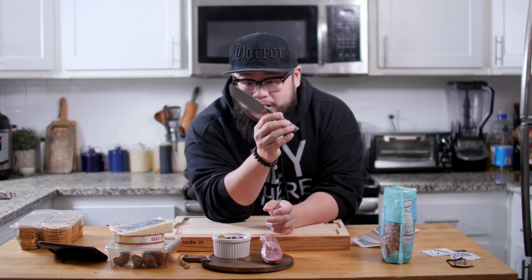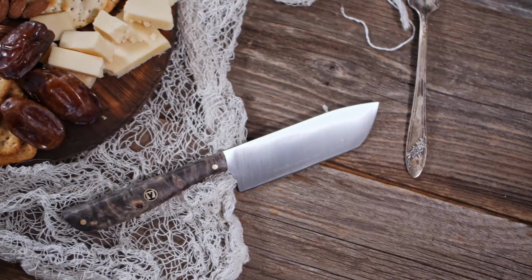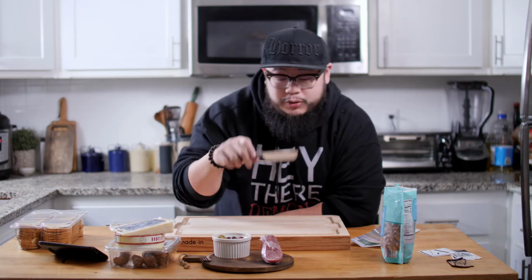So as you can see here, it's got this beautiful satin finish on this knife. It has this very unique shape to it. It almost looks like a fusion between a hunting knife or a work knife and also a small cheese cleaver. And what's really cool about this is not only is the bottom sharpened, the tip of it is also sharpened. So you can kind of double this as a cheese chisel as well. So the design is really cool.